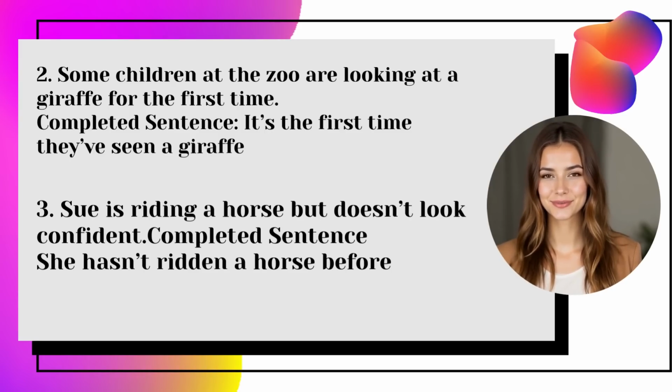When to use it. Use this form to explain why someone may be unsure or unskilled in an activity. It is effective in contexts where the absence of previous experience is noticeable by the person's behavior.